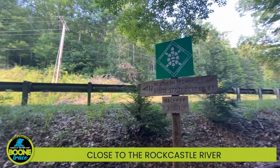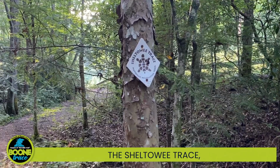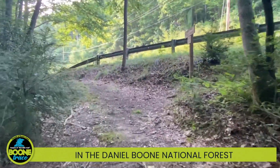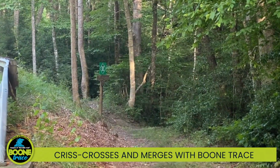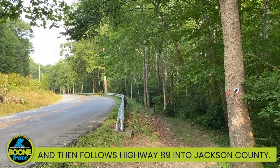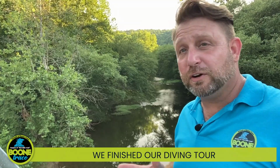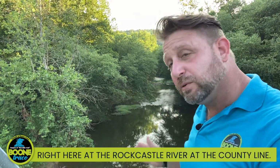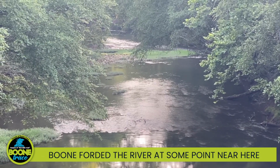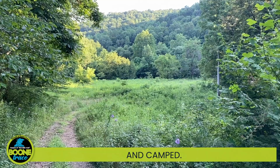Close to the Rockcastle River, on Highway 490, the Sheltoe Trace, a man-made hiking trail in the Daniel Boone National Forest, crisscrosses and merges with Boone Trace from the southwest for a short distance and then follows Highway 89 into Jackson County. We finished our driving tour right here at the Rockcastle River at the county line. Boone forded the river at some point near here and camped.